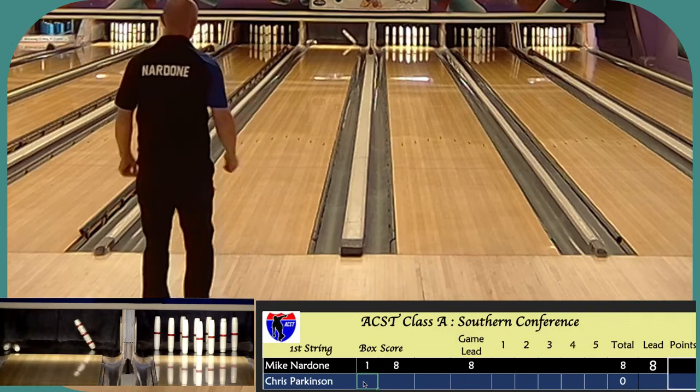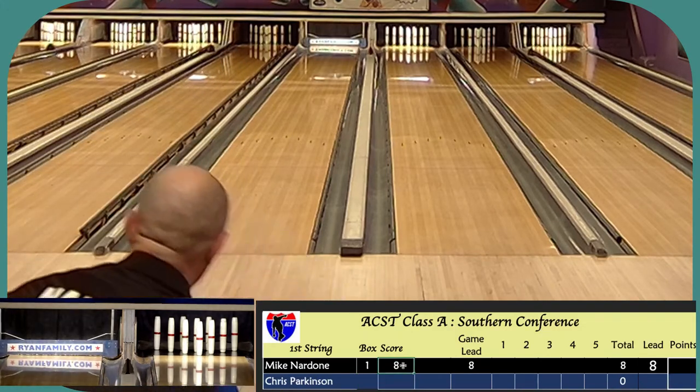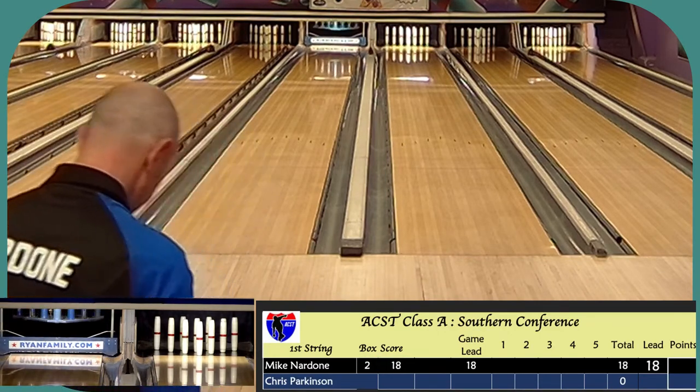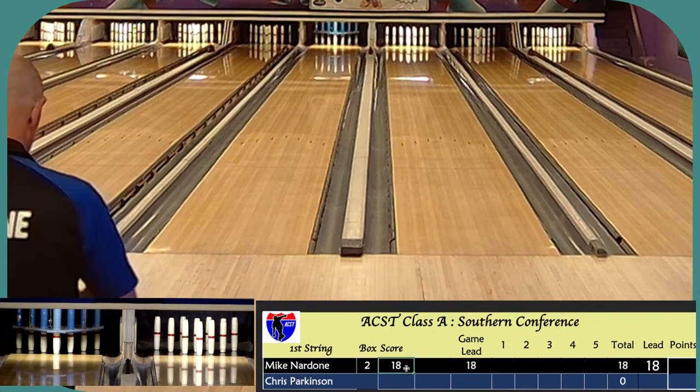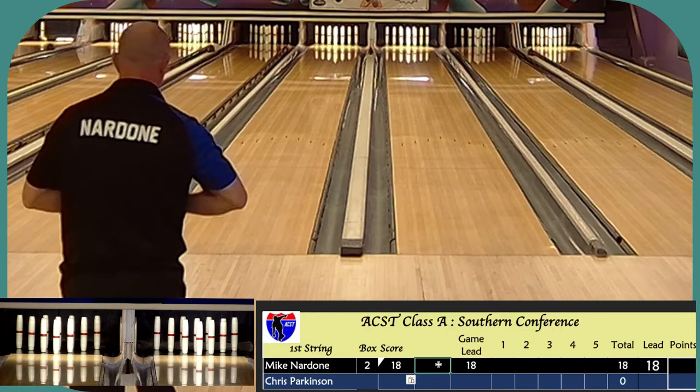Goes about 20% of the time, and there's one of them. What a spare for Nardone, 18. And a ball through 2. It's now in the bonus.